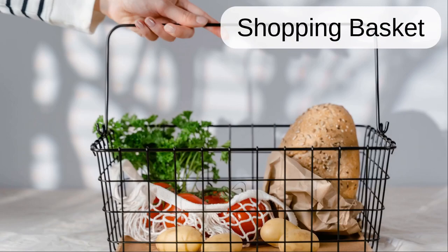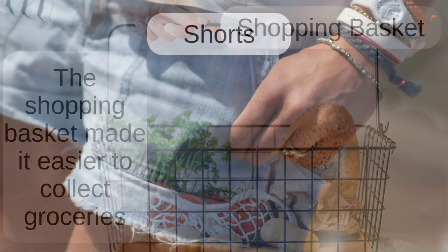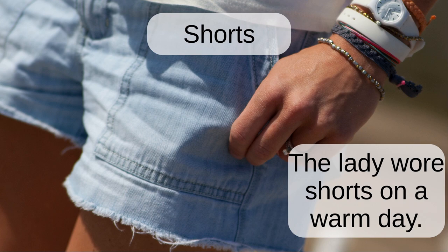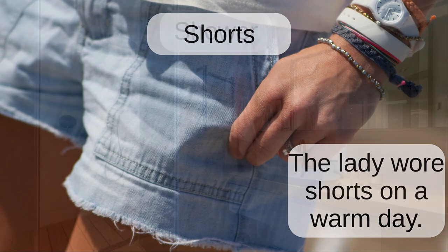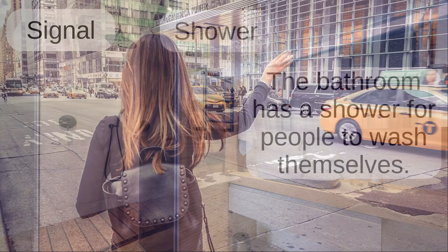Shopping basket. The shopping basket made it easier to collect groceries. Shorts. The lady wore shorts on a warm day. Shower. The bathroom has a shower for people to wash themselves.